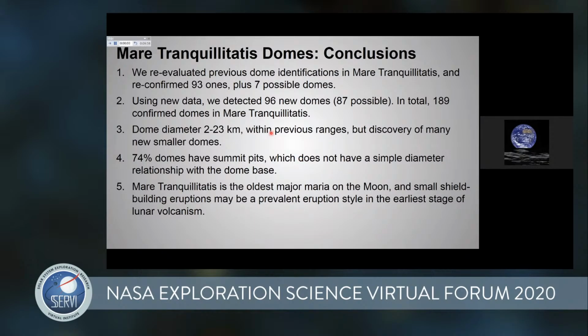We find nearly 200 mare domes and another 100 possible ones, and many of them have submeter craters, and we did not find a simple relationship between the submeter pit diameter and the dome base diameter. And Mare T is the oldest mare on the Moon, and so this means that small shield-building eruption may be a prevalent eruption style in the initial stage of lunar volcanism. Thank you. I will leave my conclusion here and take questions.